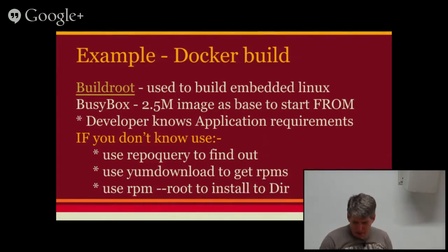So I've seen a couple of people do it in what I think is a better way. I've seen one person do it. There's a program called BuildRoot. It's mainly used for building embedded Linux operating systems. So I've seen someone who used BuildRoot to basically build a Docker image, and that Docker image is the one that I'm using as my base, and it's just basically BusyBox and nothing else. So that whole Docker image is 2.5 meg, and I'm using that as my base for going forward. Is that not, you know?